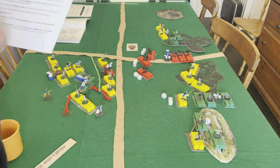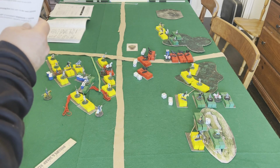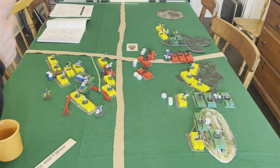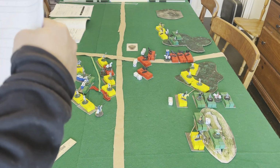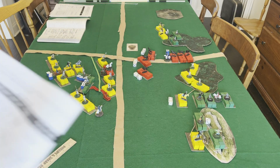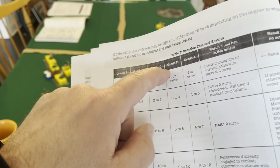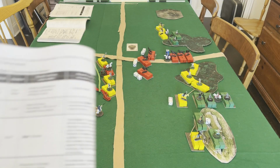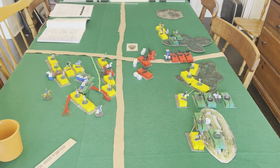Not in melee. Flank support, no. Rear support, no. Missileers providing covering fire, no. 15 inches of unengaged enemy cavalry. Ooh. Yes. So -1 again. So they still got a 10, and they're a grade B. 10 for grade B puts us in the 9 to 12. Persevere if not already engaged in combat. Otherwise, continue with the active order. That's if somebody's under active orders, which they are. So these guys are going to persevere. That is a nothing burger for that test.